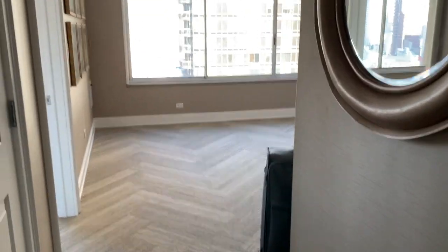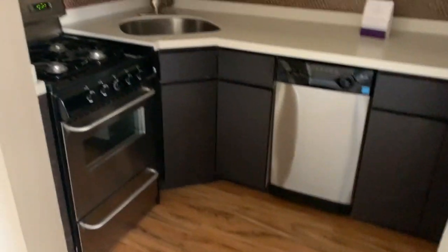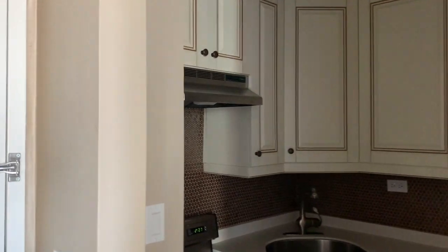Okay guys, so this is pretty much an empty apartment tour. This is the front door where I just came from, and here we have the kitchen. Just a typical New York City kitchen because it is tiny, as you can probably tell, but it's still so much bigger than the one we had before. I'm gonna try to turn on the lights. There you go.